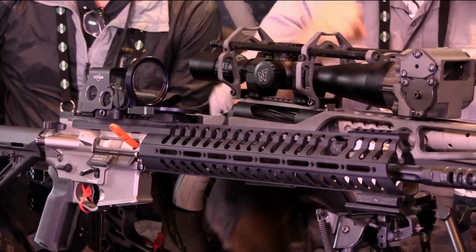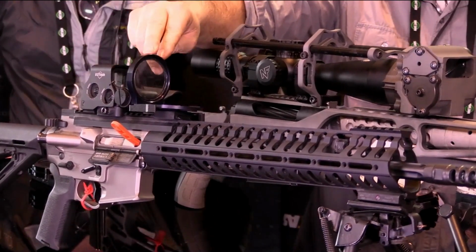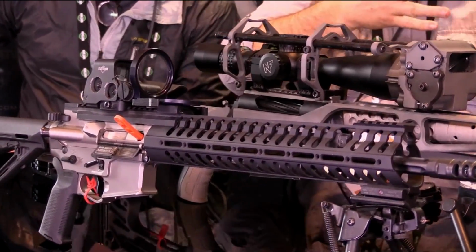No issues. So on an inverse, this could be a subsonic unit. This is your subsonic 300 blackout right now. It's been offset. You go to supersonic.